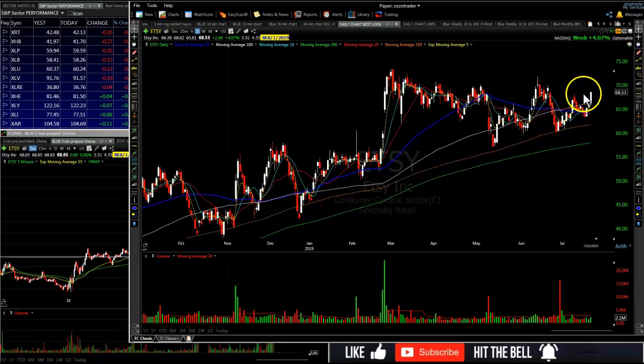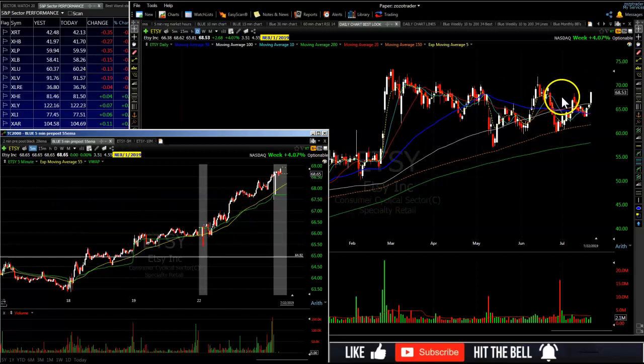So that was getting Etsy going, 2 million shares. So keep an eye on Etsy. Maybe possible swing trade in this name. It's getting some nice momentum. Maybe if it pulls back a little bit to 68, you might want to buy a little smidge of it there.